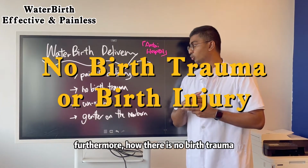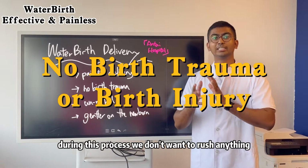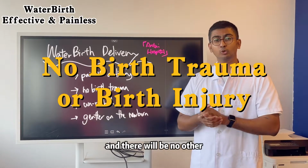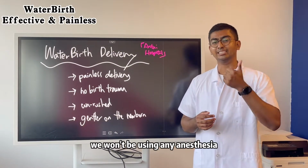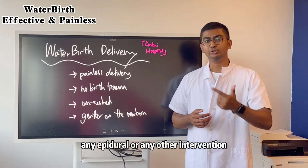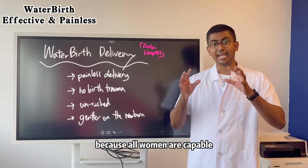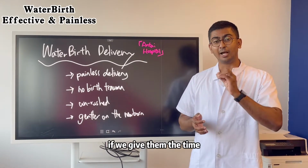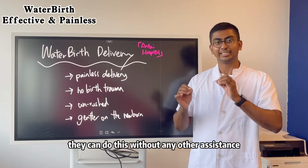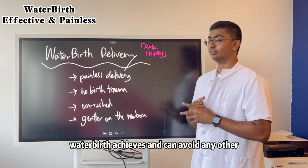Furthermore, how there is no birth trauma is that during this process, we don't want to rush anything. And there will be no other surgical or medical intervention. We won't be using any anesthesia, any epidural, or any other intervention, because all women are capable of giving birth naturally. If we give them time and the environment, they can do this without any other assistance. And this is what waterbirth achieves.